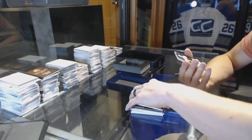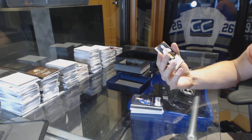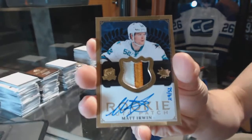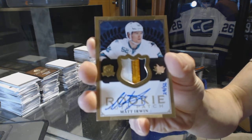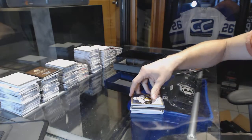Gilbert Perreault. And we got a three-color rookie patch auto gold, number 29/52 for the San Jose Sharks, Matt Irwin. 29/52 for the Sharks, Matt Irwin.